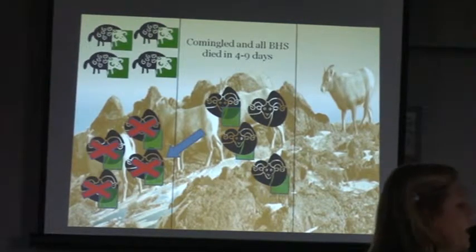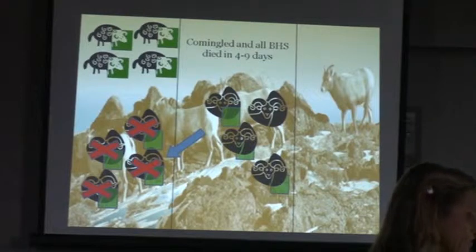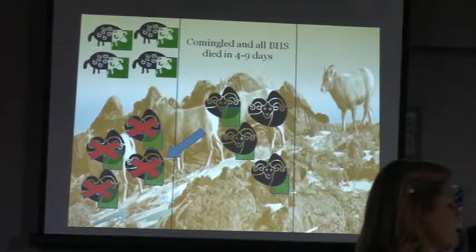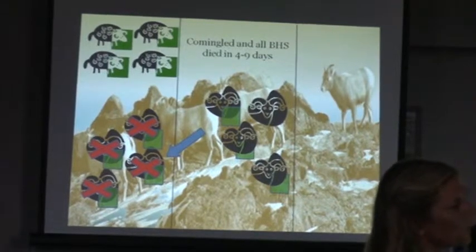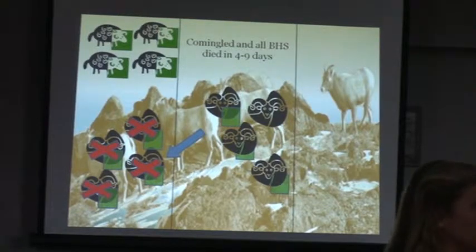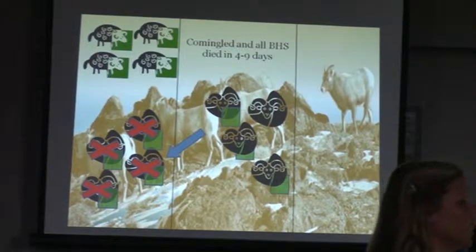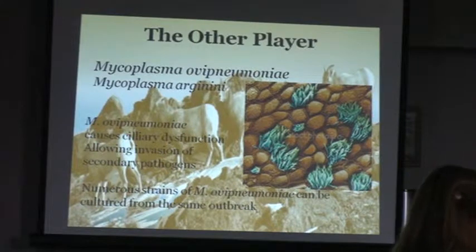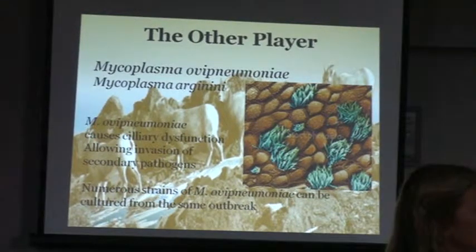Then they commingled them, and in 4 to 9 days, all of the bighorn sheep had died. I think they euthanized one of them that was sick, but 3 of them died. When they went in and cultured out the lungs and looked at the bacteria, they found the presence of this Mannheimia hemolytica in the lungs that had been tagged with this green fluorescent marker. So that proves, once and for all, in my mind at least, that yes, it can happen. Something that the animals were telling us all along, we now know can happen. So that's the story with the Pasteurella family.